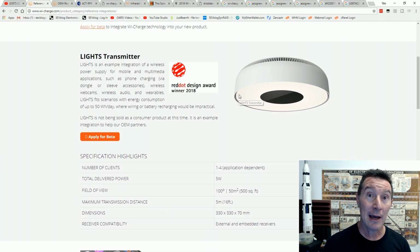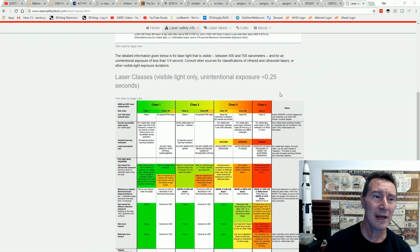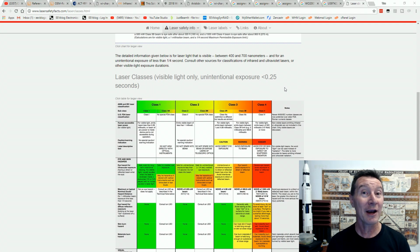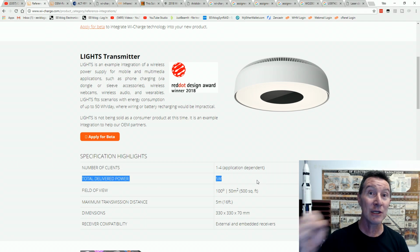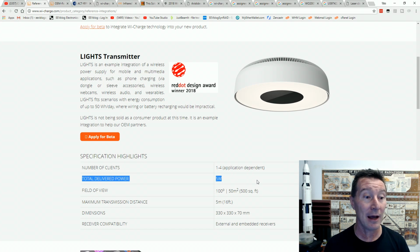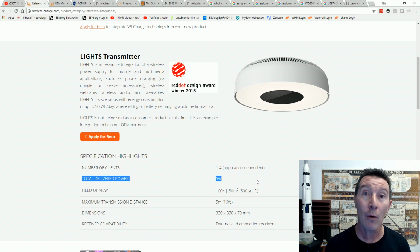So yeah, who knows? You want to put a class 4, like 20 watt plus laser in everyone's house, in every environment, with every sort of surface possible. I don't care how short they're pulsing these beams. They're making the claim of 5 watts continuous total delivered power. You have to continuously deliver 5 watts. So I don't care if you're pulsing it on and off. If you want to duty cycle the thing lower, which I'm sure they're absolutely doing, it's not just continually on.